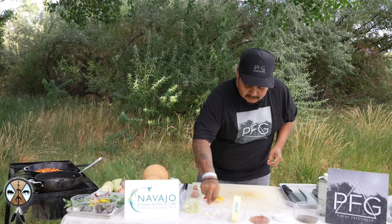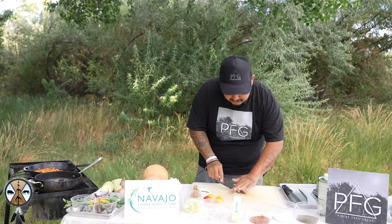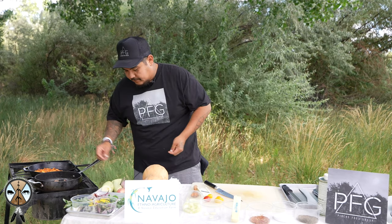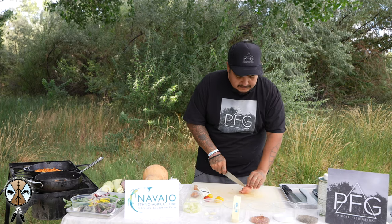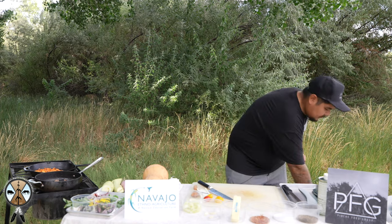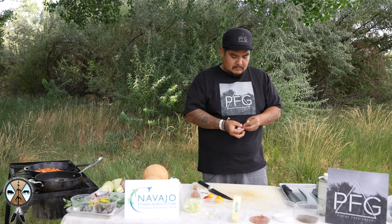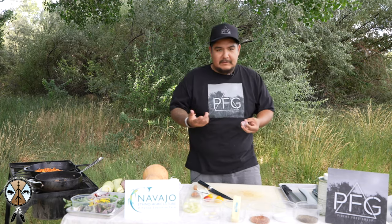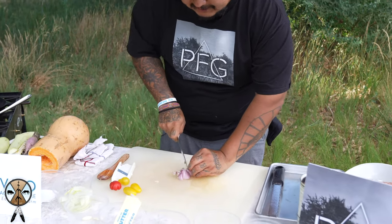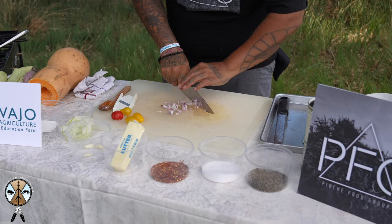Nice. I'm gonna go ahead and add another little garlic clove to that as well. Building some flavor in here. I'm gonna take this shallot. If you don't have shallots, onion's totally fine. I just happen to have this in the pantry, and so we're gonna use it. Rough chop.